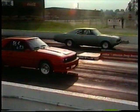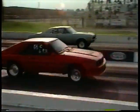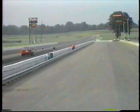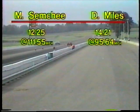Next up is Mike Semchi's 67 GTO and Dennis Miles' 84 Capri. It's 4-speed versus 5-speed. Young Dennis is a local racer from South Haven, Mississippi, and returns this round because his last opponent was disqualified. However, it looks like the GTO is going to take this one home.